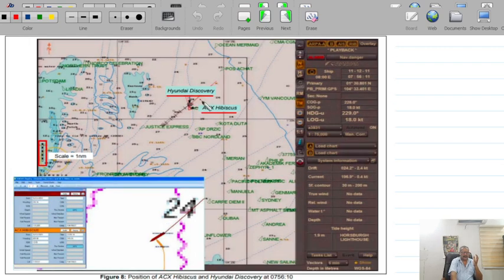And this is the second follow-up video, that is after collision, 0756.10. This was the situation. Both the vessels were united when they collided, when the visibility was barely two cables, and what it has culminated into is basically a lot of losses to the property, that is for ACS Hibiscus and Hyundai Discovery respectively.